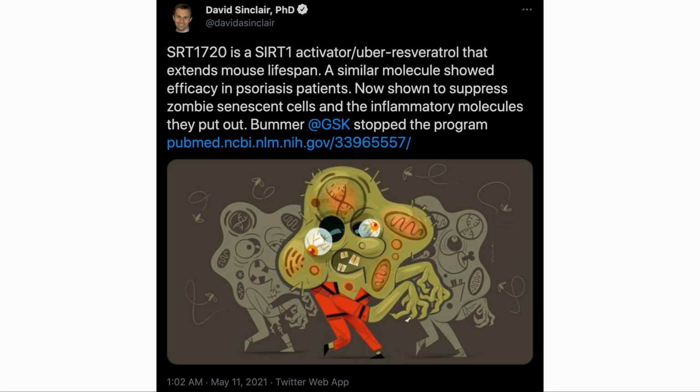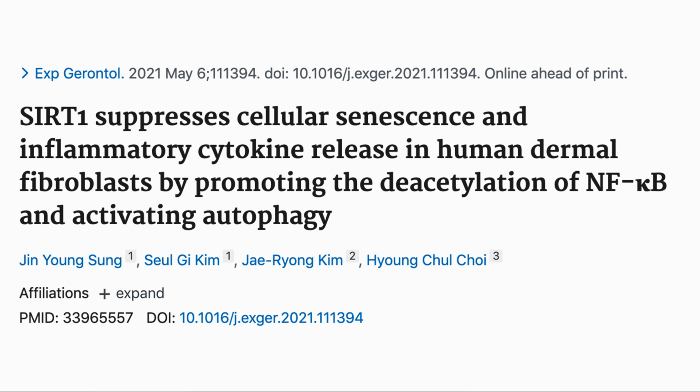David Sinclair tweeted about a SIRT1 activator which is 800 to 1000 times more effective than resveratrol. The molecule is called SRT-1720 and was used in the study that he referenced. Here is the paper which looks at the study of how SIRT1 activation helps with skin aging. Let's have a look at the details of the paper first and then look at the molecule itself.